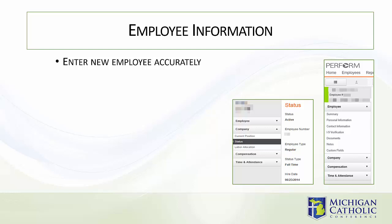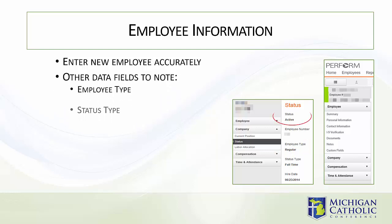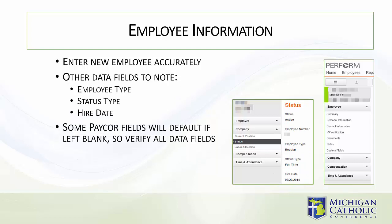So under the employee and the company information sections of Paycor's Perform Payroll, please make sure you've entered your new employee accurately, including the employee type, status type, and hire date fields. Please note, some Paycor fields will default if left blank, so verify all data fields, and don't forget to pay special attention to the custom fields.